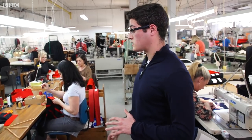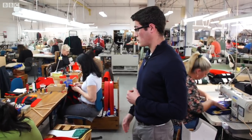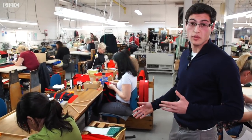Tailoresses here are basically taking each bit of the garment. Each seam will be cut through on each stitch, and it'll be taken apart and then put back together.